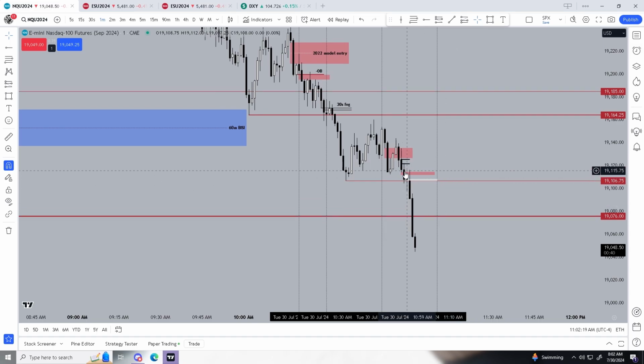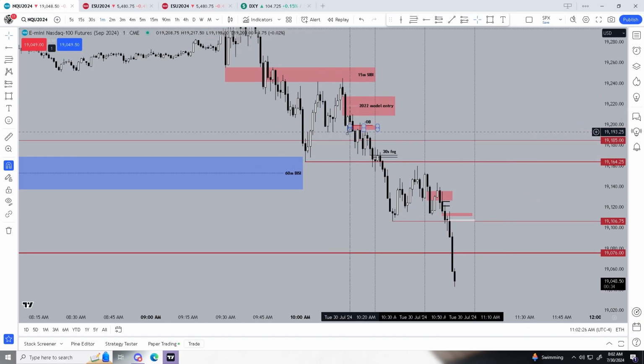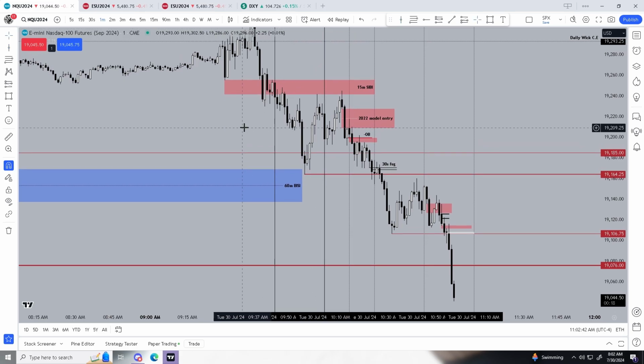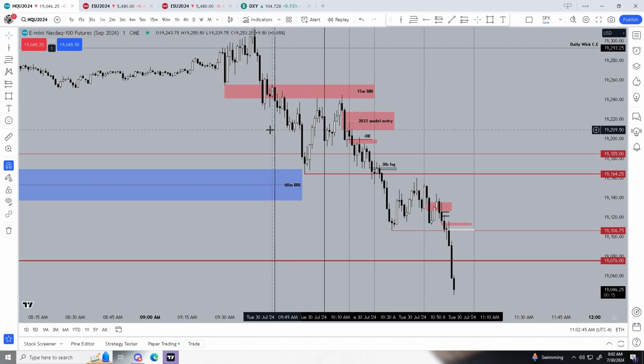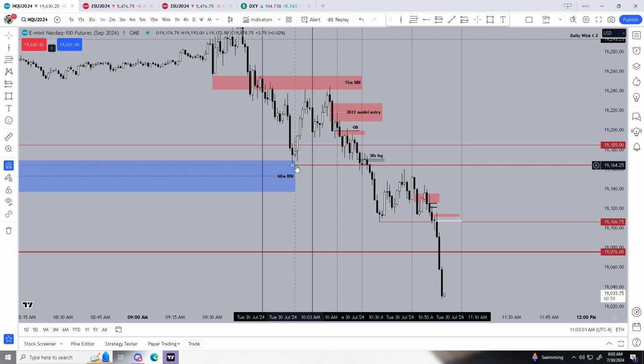But yeah, there's your 1050 to 1110 macro. See what times of the day price likes to expand, huh? So that's how you time the market, guys. Macros are key. So 950 to 1010 we took out sell side and we hit the 60-minute BISI, and then we retraced, and then the 1020 to 1030 macro is where you got your 2022 model entry back to the downside. Took out this low as well as filling in the 60-minute BISI, right?